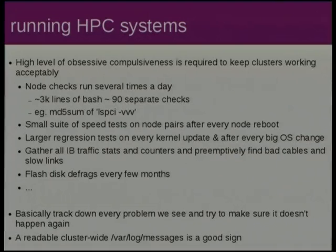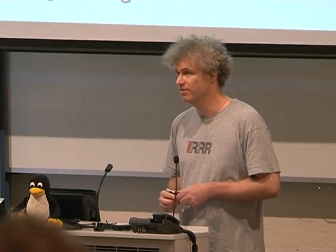If you can read that varlog messages sensibly, it's not just line noise, it's not scrolling past at a vast rate, then you've done a good job. You've created a stable cluster and you'll be able to find new problems when they turn up.